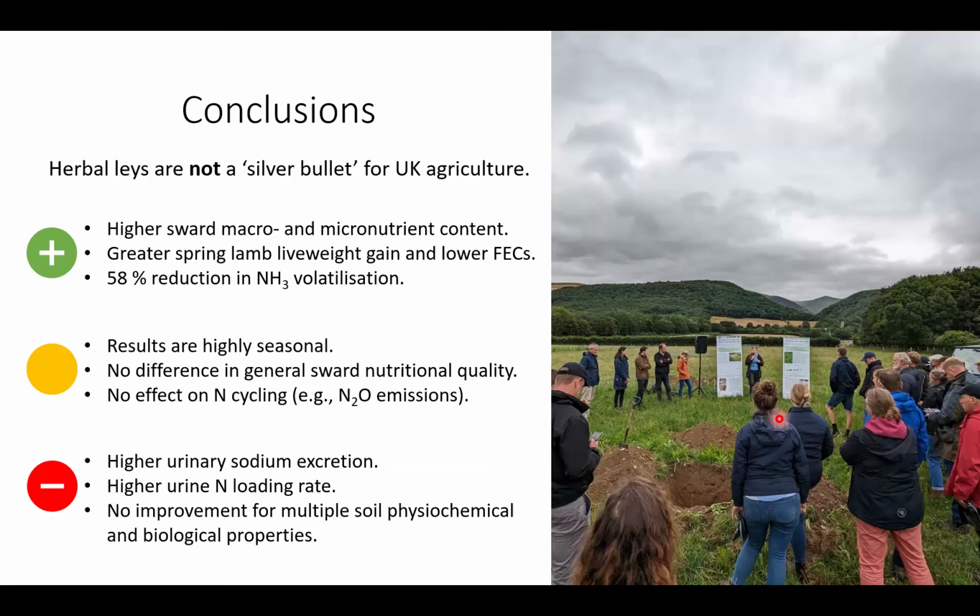And we didn't see any improvement in the many soil physiochemical properties that we did explore. So that was a bit of a shame. We would have liked to see more dramatic differences. Potentially, if we'd done the research down in the east of England, we would have seen those dramatic differences. Obviously, our starting point for this experiment was a grassland field going into a new type of grassland, so the soil was already semi-improved to start with.